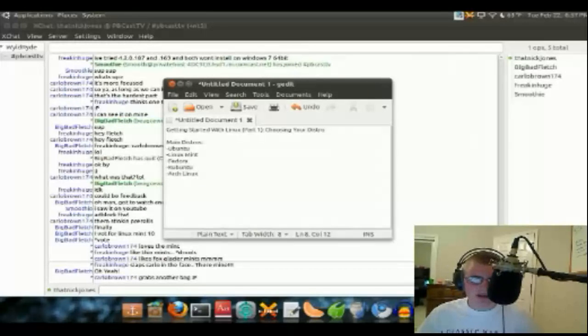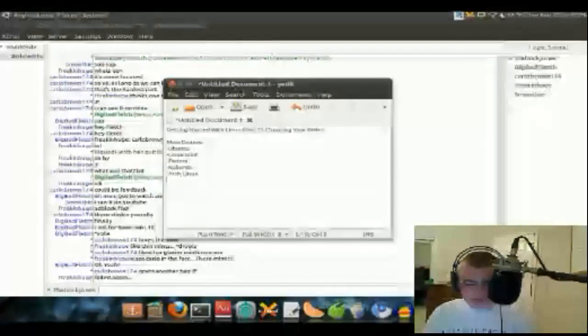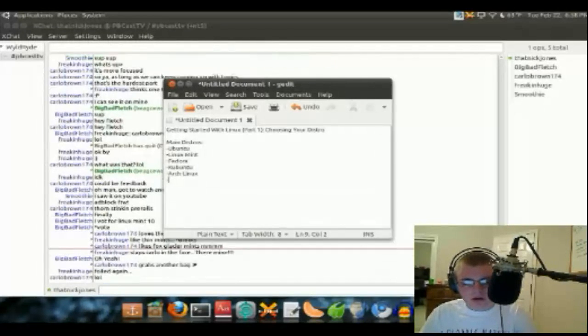There's a ton of other distros. Oh, and I think we are going to do OpenSUSE. I forgot to put that on here. See, this is how we work here. But anyway, these are the Linux distros that we're going to get started with.